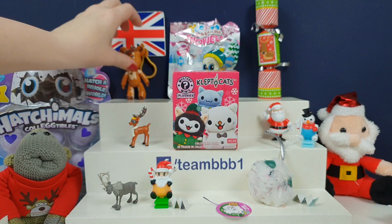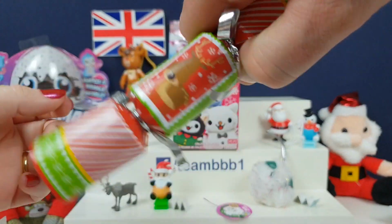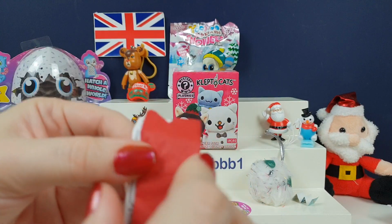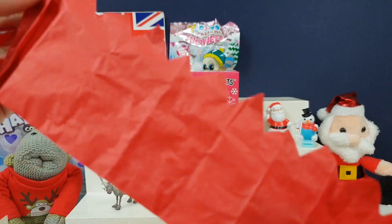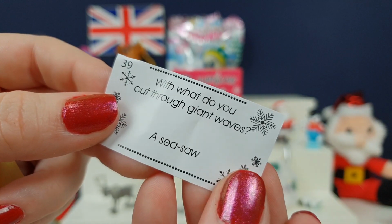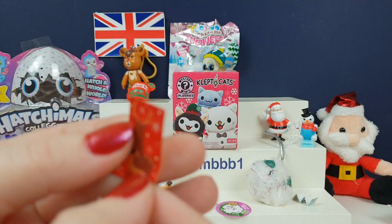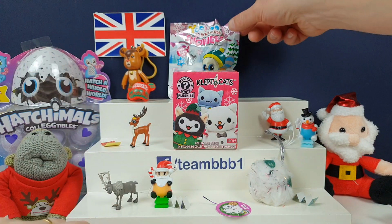Right, do you want to do the cracker together? Yay. I know a lot of other countries don't have these, but we do Christmas crackers every year. You get big ones, small ones, all different types. And they have a little snap inside. That was really loud. And you usually get a little something inside. What we've got inside this one: a little Christmas hat. You have to wear the Christmas hat while eating your Christmas dinner. You get a really bad joke. What do you cut through giant waves with? A seesaw. Ha. And this one's little prize is a little reindeer sticker. Aww, it's cute. Put it next to the reindeer collection that's going on over on my side here.